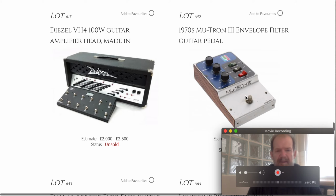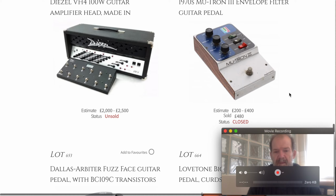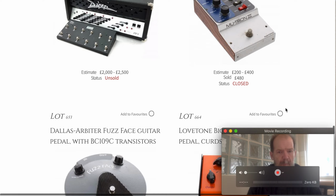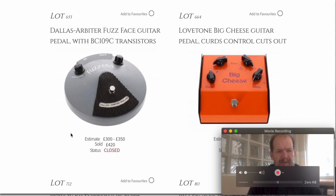Diezel, that didn't sell. Now it starts getting quite interesting. We've got some foot pedals here. A 1970s Mutron 3 envelope filter guitar pedal. That went for 480, above the estimate. There we go. Quite a nice little unit. I've seen them going for about 750, so that's quite good.